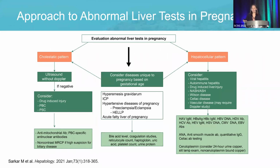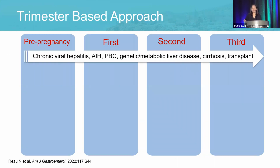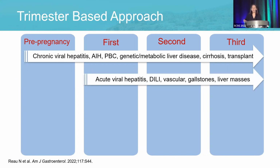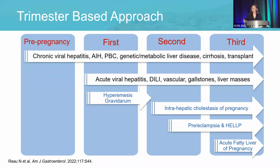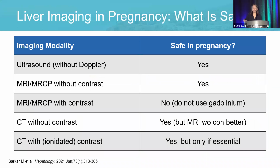In the middle here, you see what are unique to pregnancy. So we have these little boxes that we think about, AST, ALT patterns, but then there's also things that we could think about from a trimester approach. So all through pregnancy, these are the chronic liver disease that I talked about in my first slide. You can also have these situations in the first, second, third. Hyperemesis gravidarum, you see in the first trimester. Intrahepatic cholestasis of pregnancy, second and third. And of course, preeclampsia and HELLP and acute fatty liver in the later stages.